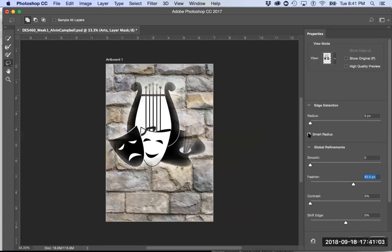Edge detection is great when you have a model who has, let's say, really curly hair, right? And she's against a white background or something. You want to be able to cut out each individual strand of curly hair, but you don't want to spend a million years doing it. Edge detection will help to determine the shape of her curly hair versus the smoothness of her skin. It will automatically help find those edges, but it's not necessarily useful for this particular illustration that you have. But that's basically why we would use the Refine Edge dialog box.